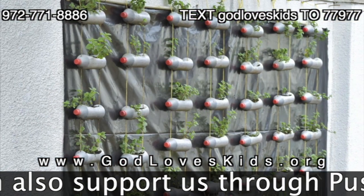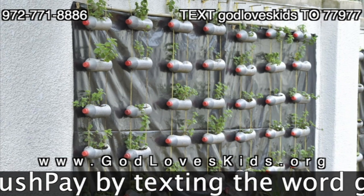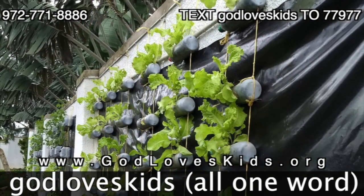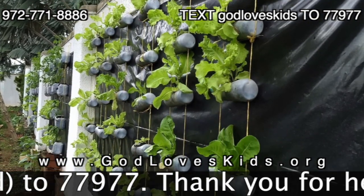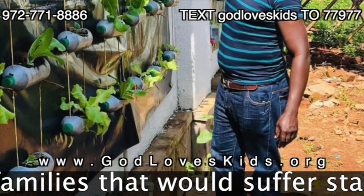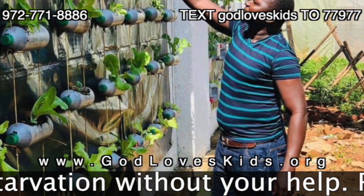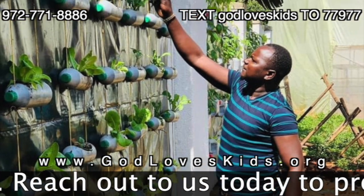And what we're doing is we're taking plastic bottles that would have been future trash, and we're turning them into a community classroom that will provide future hope. Did you hear that? From plastic bottles that would be future trash to a community classroom that is providing future hope for that community. Our GLK family is installing these plastic bottles, as you can see right now. They're putting them up on the wall.